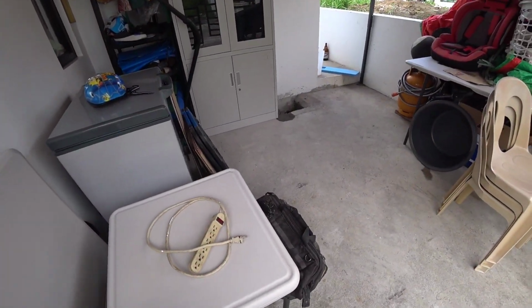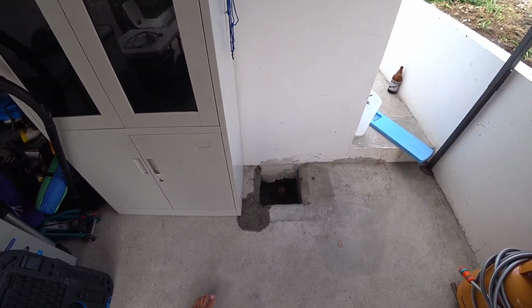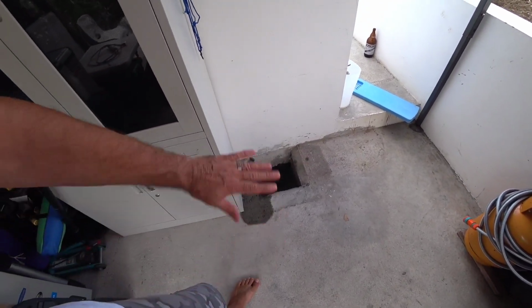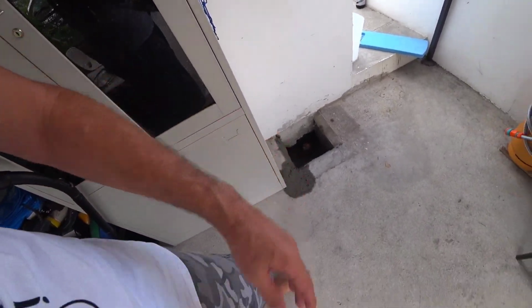He's got cleanouts, so we can get in there if we have to. We're going to leave this open. We're just going to put a cover over it. Most of these are completely closed in, so I'm glad about that. You fixed a little bit of concrete here, and so that's pretty cool.